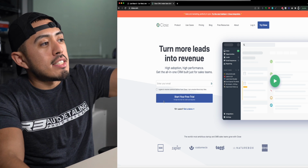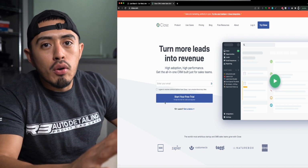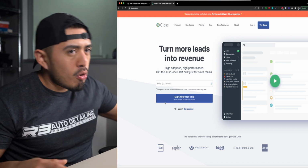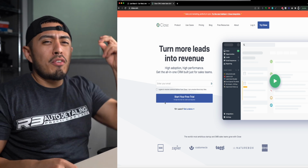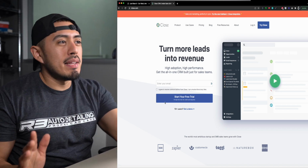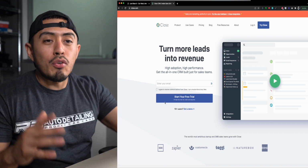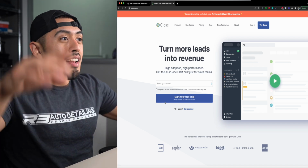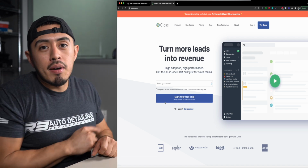They make it even easier on the bottom part. Start your free trial, 14-day free trial, no credit card required. They are making it dead simple, value proposition firsthand. They are doing everything they can so that within the first split second, they're saying this is the place you should be. We're doing everything to help your sales team succeed. Look how easy it is. Just put in your email address and you can already get started making more money.